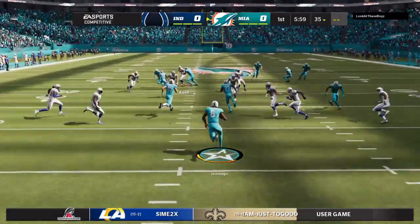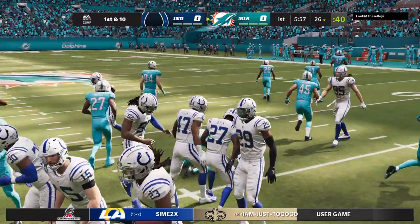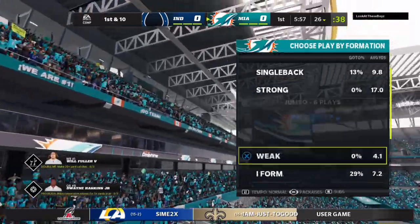From a yard or two deep, here comes the return. And they'll get him down right around the 25, actually the 26 officially, so a net gain of 1 there.